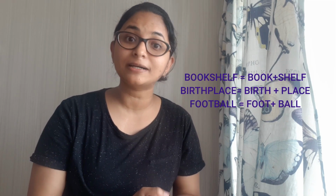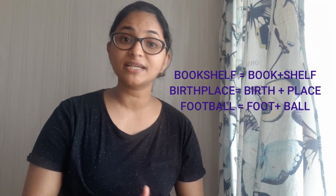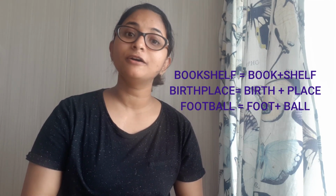But don't confuse portmanteau words with compound words. What are compound words? They are a combination of two or more than two words. For example, bookshelf: book and shelf. These words are combined. Then birthplace: birth and place. These words are combined and formed birthplace. Foot and ball, combined and formed football.